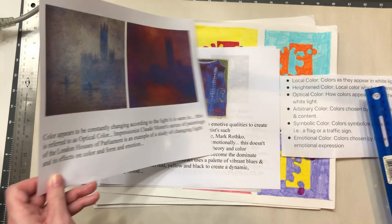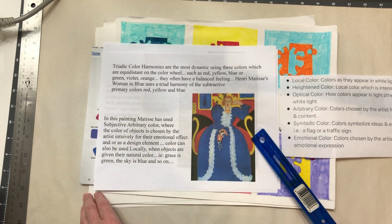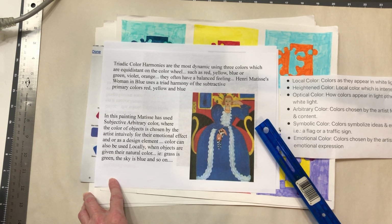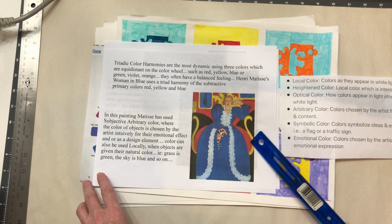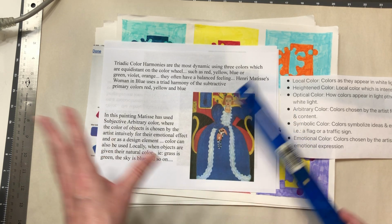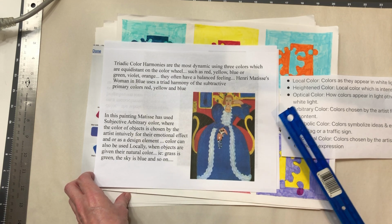Okay, so then you have what we call subjective arbitrary color. I'm going to go back to the example of the triadic color harmonies, the painting by Henri Matisse, a very famous figurative painter, a great painter in the 20th century. And you can see that he's used the color subjectively. So he's not doing local color. He's not painting the woman exactly as she would look in three dimensions with whatever color she was wearing and whatever was in the room. He's putting this triadic design of color to create a certain effect, sometimes a design effect, emotional effect, or both.